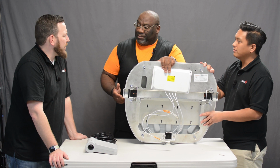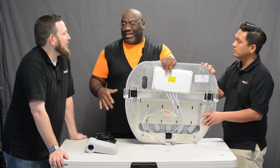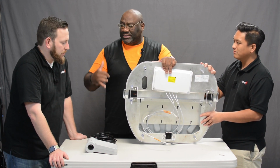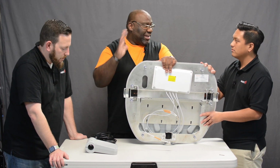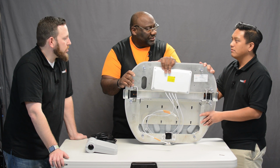Yeah, that would. Because everything that goes into a stadium, from the under seat deployments to the handrail deployments, gets power washed pretty much after every game when they clean the stadiums. So that's a good idea.